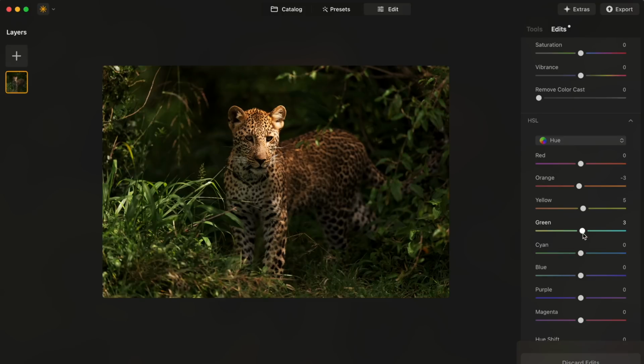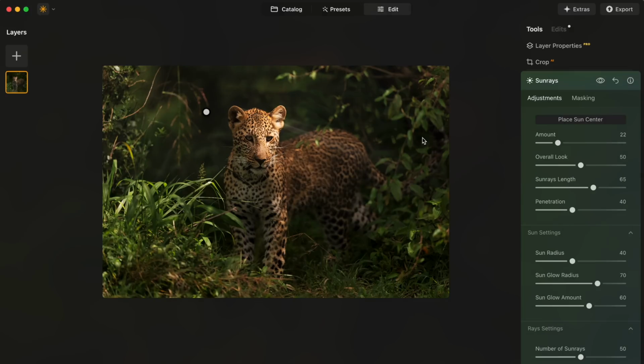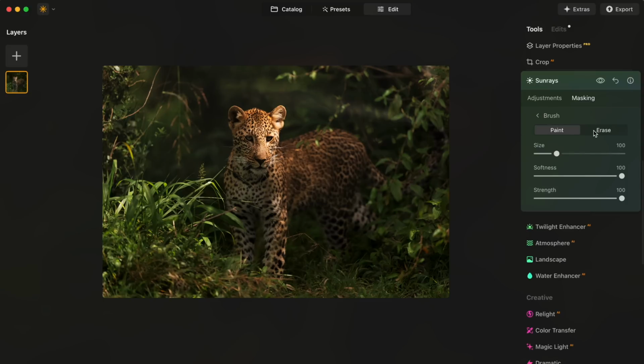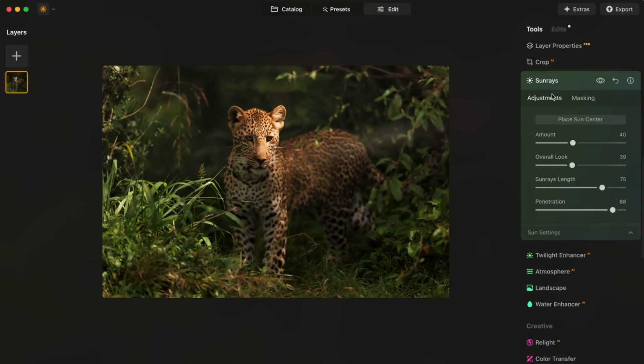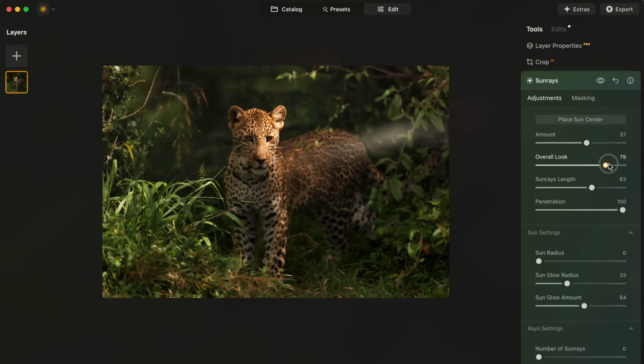I went straight to the HSL tab like I normally do, and I adjusted the hues of the greens, this time to make them appear more actual green. I also increased the luminance of the greens a bit. Now, because it looks like the leopard has a bit of a slit lighting going on the right side of the face, or the right side of the image, I wanted to see if I could add a realistic looking sun ray that doesn't look cheesy. So I created a mask where I wanted the sun ray to be, and after tinkering with the sliders a little bit, damn, this looks insane.